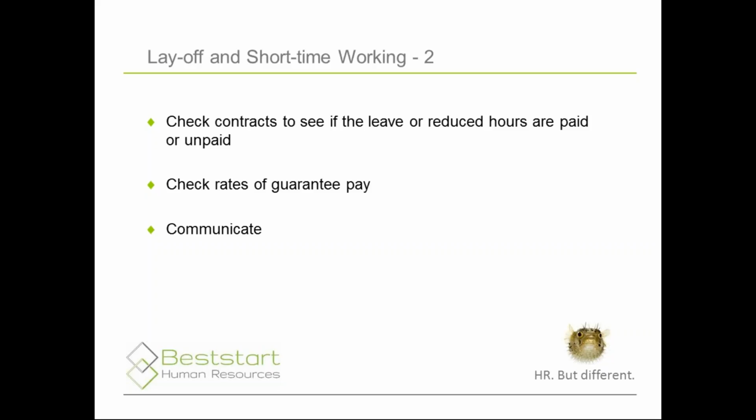So for those of you who do have a clause, you then need to decide for which roles you want to implement this. Now, it doesn't have to apply to all staff. It rarely does, to be honest. But if, for example, you need fewer teaching staff, you do need to be careful when deciding which staff you're going to lay off or which staff you're going to offer short-term working to, and which ones you might retain on their normal working arrangements.